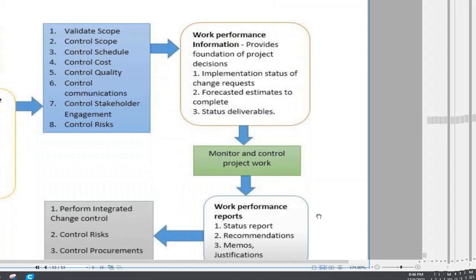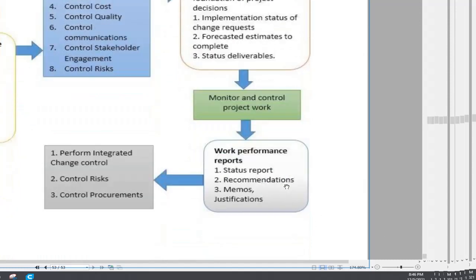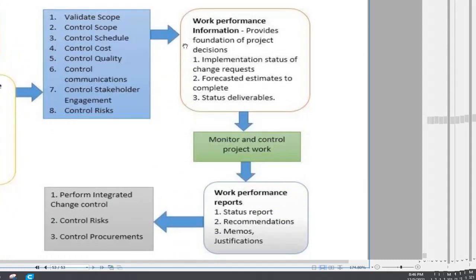All right, the next one is the logical sequence. As I mentioned, Direct and Manage Project Work will generate work performance data. This work performance data will go to Validate Scope, Control Scope, Control Schedule, Control Cost, Control Quality, Control Communications, Control Risks, all of the controlling processes. And the output of these controlling processes will be work performance information.